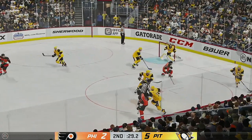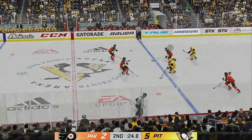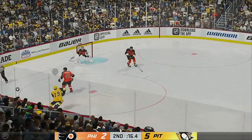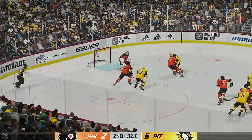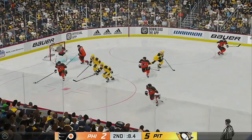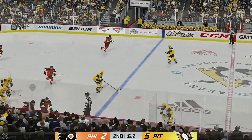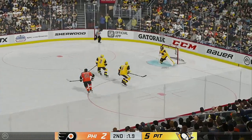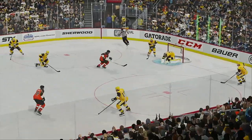Puck is dropped and he wins the draw here in the defensive zone. Picking up some steam at center ice. The Penguins looking against the half wall. Snaps one on net, stones him in front. Yeah, it's a sharp save, James. Right in the middle of the ice, he makes the stop and pushes it away. Hammers a shot, gets a glove on it to make the stop.